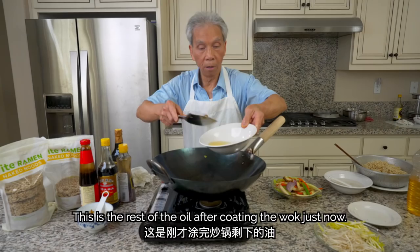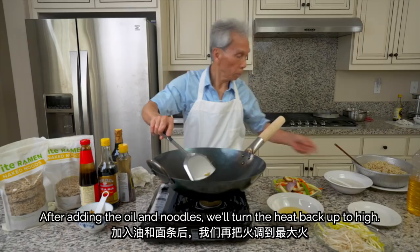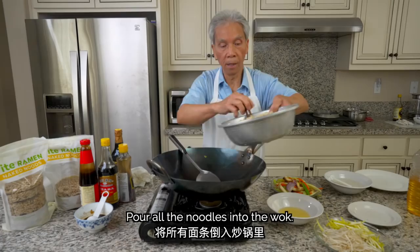Notice that my dad turns off the heat for this step. The wok is still really hot and he doesn't want to burn the noodles. After adding the oil and noodles, we'll turn the heat back up to high. We'll cook the noodles by themselves for about 2 minutes.